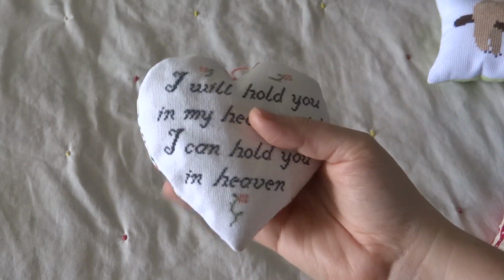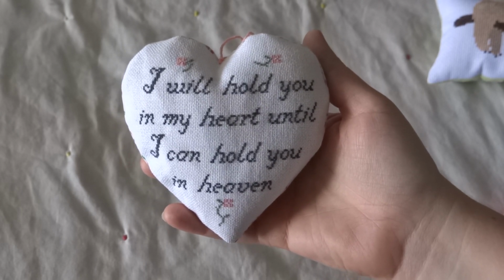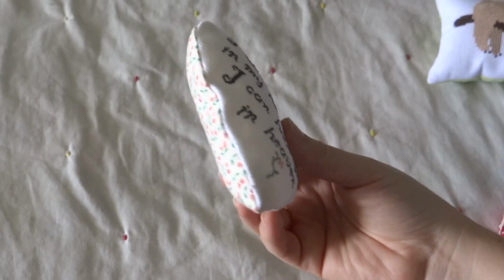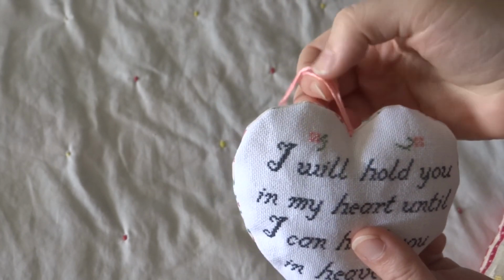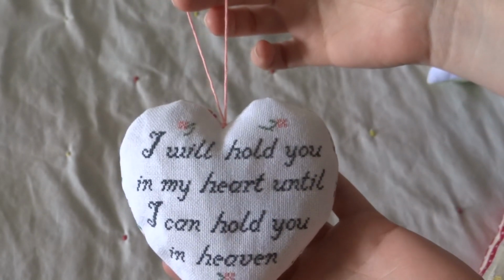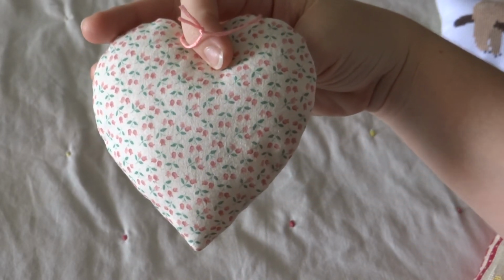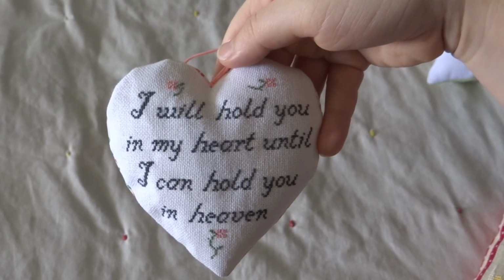This one was the piece that I designed for my friend who lost her baby, and I did not overstuff it. I didn't make it really stuffed because I wanted it to be somewhat flat. I attached some floss to it so that it can hang as an ornament. And the fabric on the back is very sweet. I really like how this one turned out.